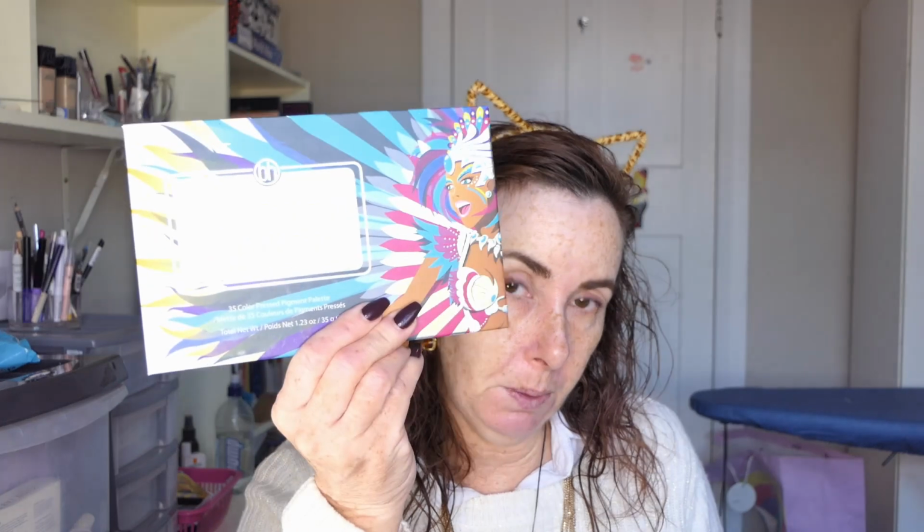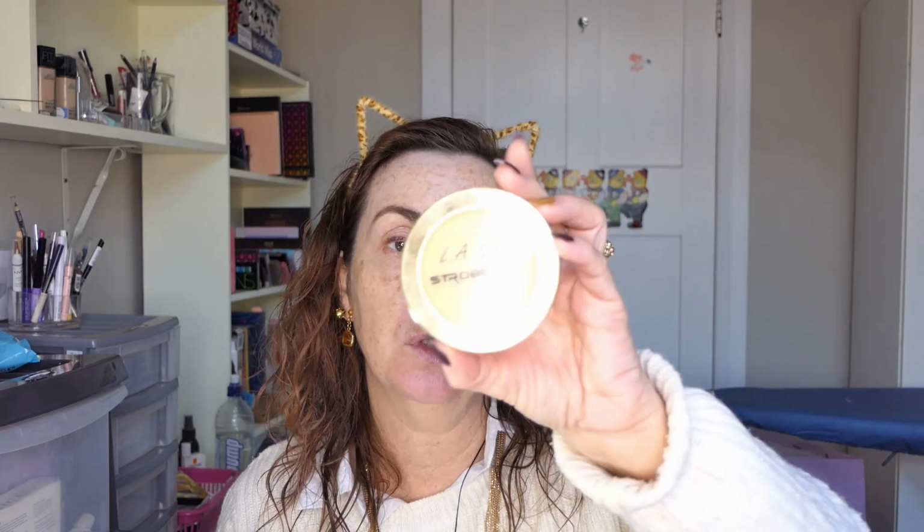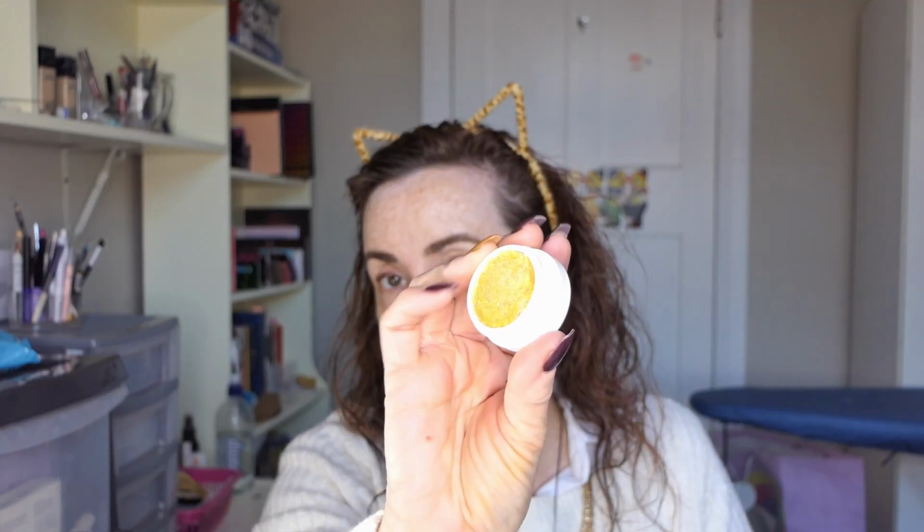I have done my eyebrows and I've primed my eyes, and I think I'm going to use my Take Me Back to Brazil palette and my Take Me Back to Brazil Rio Edition palette and my Beauty 101 palette and my Festival BYS palette, and possibly my LA Strobe Light in 60 watt highlighter. Oh, and maybe the Colourpop Super Shock Extreme Shadow in Party Cloudy. There may be some other things as well that I pull in, but I don't know what they are yet.